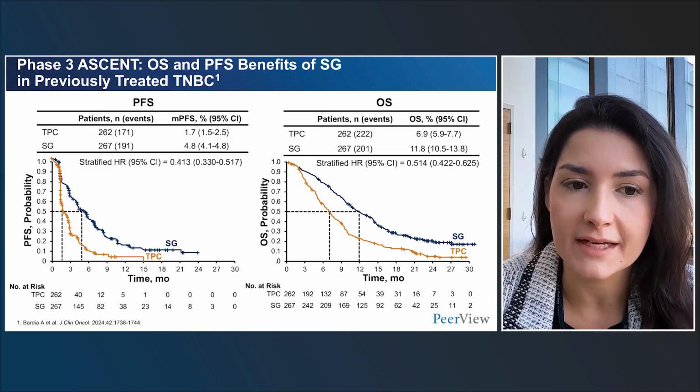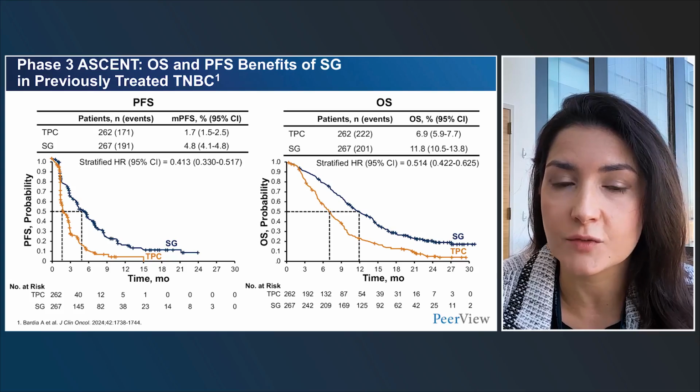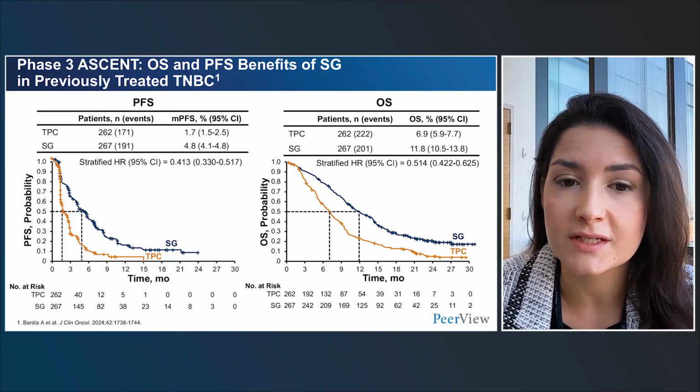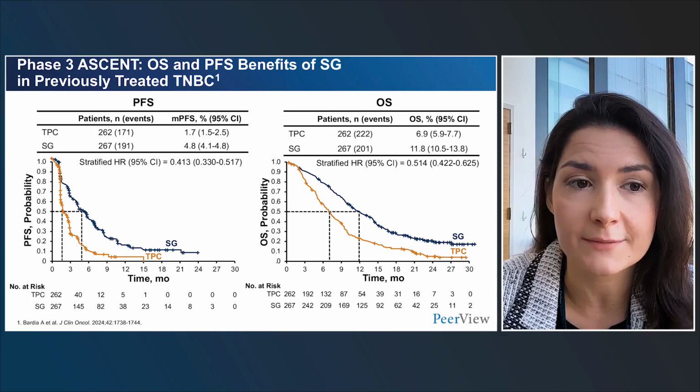And the study met its primary endpoint, demonstrating a significant improvement in median PFS in those patients without CNS metastases, who comprise the vast majority of patients enrolled on the study. There was also a statistically significant improvement in median overall survival, as shown on the right.